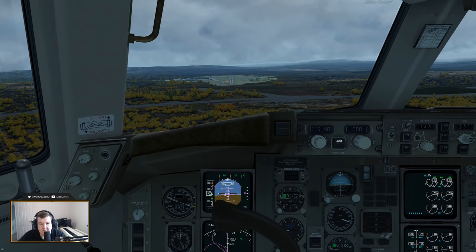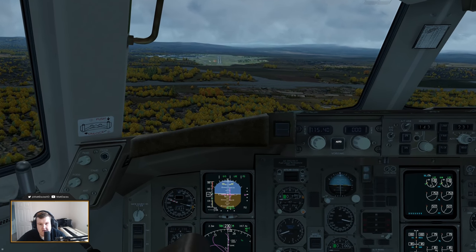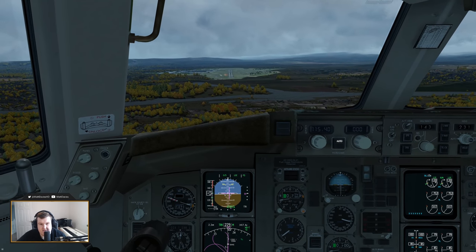The Captainsim flight model is weird. It's very, very sluggish, so it requires a lot of input just to make it do basic things.